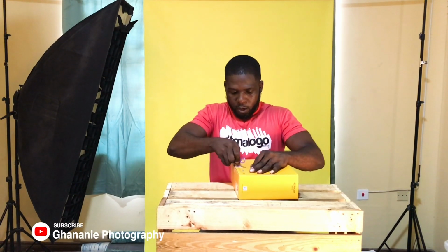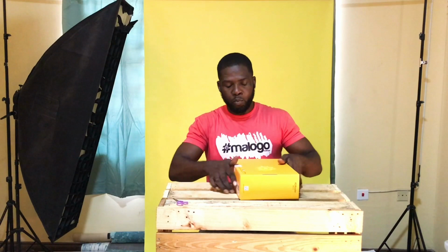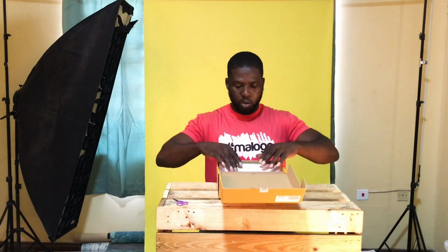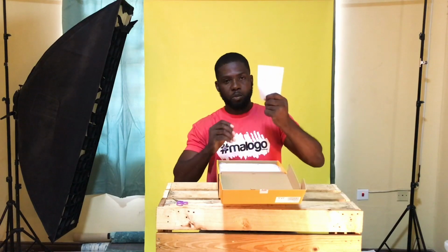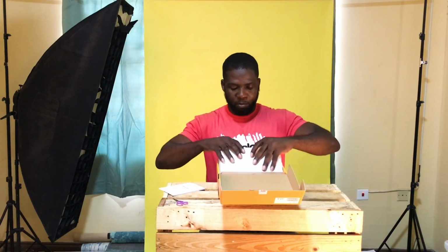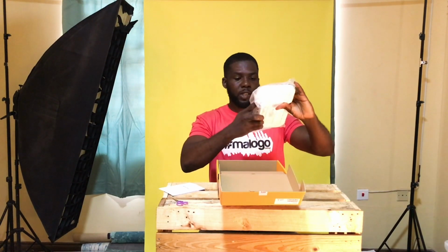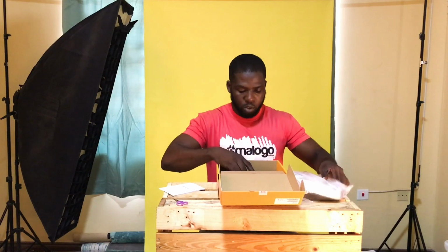Alrighty. As usual, quick start guide. The router, and it has Ethernet ports at the back. Normally 4 Ethernet ports. And as you can see, there is an MTN logo on it, and a one-way logo also.